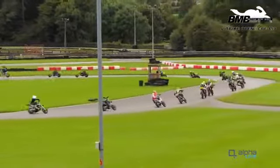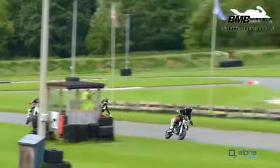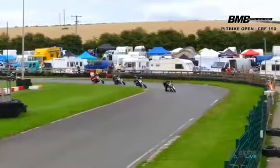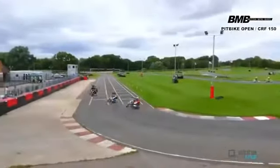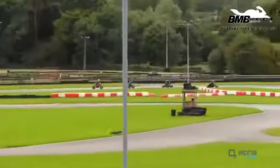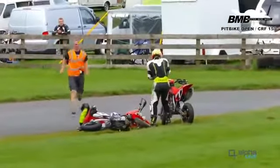So Dane Blackburn leads. It's now Pete Ward in 2nd place. Winner Kyle Ryde is in there as well, 4th. The top 4 starting to break away from the pace that these riders make. Oh, we've got trouble in the midfield. 2 riders go down in the boot. 1 rider on the CRF 150s has gone down, quite heavily, actually.